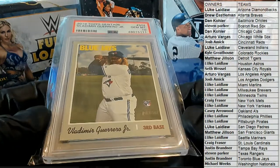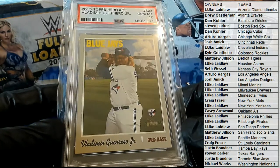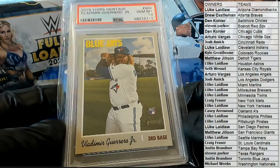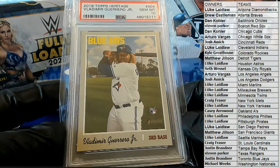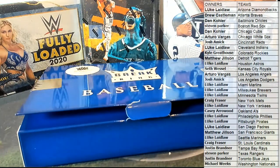Justin B. Outstanding. Gem Mint 10 Heritage Baseball, card number 504. Guerrero. Huge! Very good. All right, Justin, that is what I'm talking about. We're off to a great start.